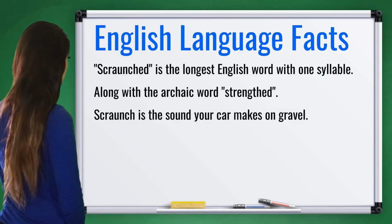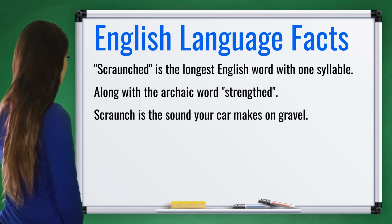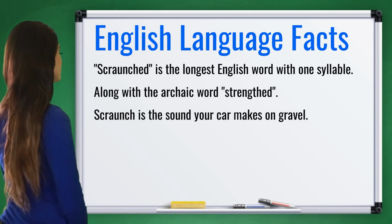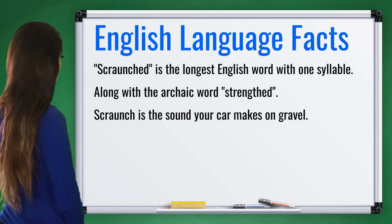Now let's learn an interesting fact about the English language. Scraunched is the longest English word with one syllable. Along with the archaic word, strengthened. Scraunch is the sound your car makes on gravel.